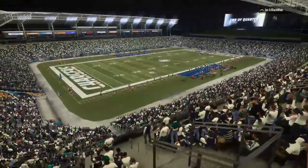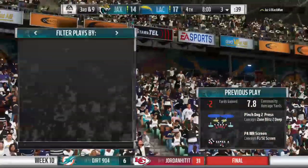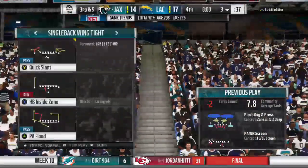Back now at the StubHub Center in Carson. It's been a very hotly contested game to this point, just a field goal separating these two teams as we get set for the fourth quarter.